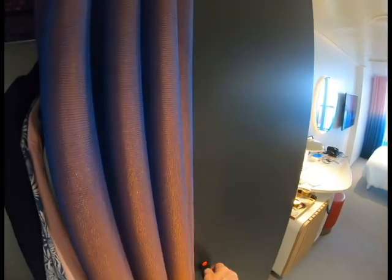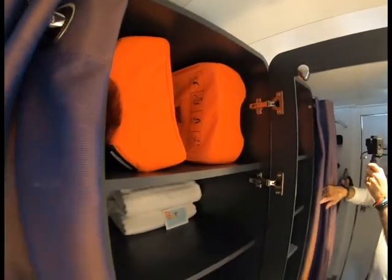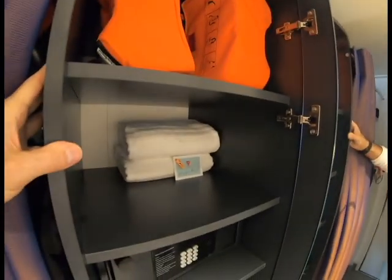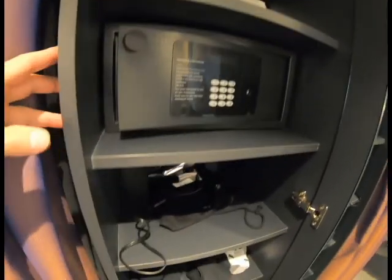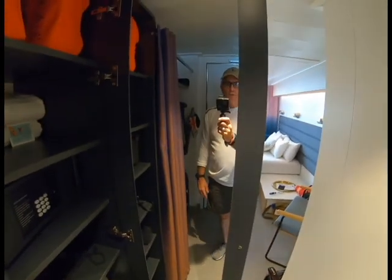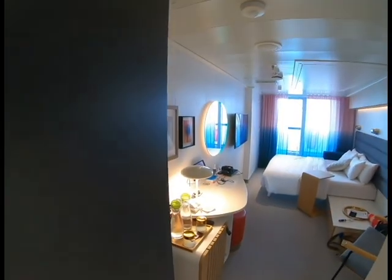Next to this area, you have a large opening cabinet. When you look in there, you've got your life preservers, you've got your towels for when you go on shore at Bimini, which I'll be doing in just a bit. Also, you have a safe, and you have 4 other shelves where you can put various items, just whatever you want to put. Also, a full-length mirror. You will find plenty of mirrors on board Scarlet Lady. I will guarantee you that.